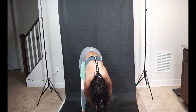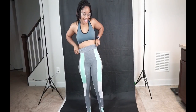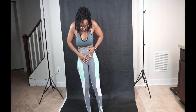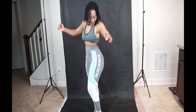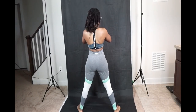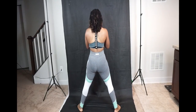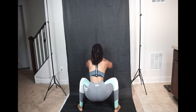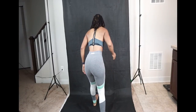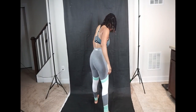Let me try the other one. Guys, this is the next one. Let me fix it for you. Oh my God, I just love the colors. I also love the way it fits me. Look at this, guys. And squat, and up. And squeeze. And squat, and up. Woo! And lunge. Look at this, guys. Come on, let's go. Love it. What do you guys think?